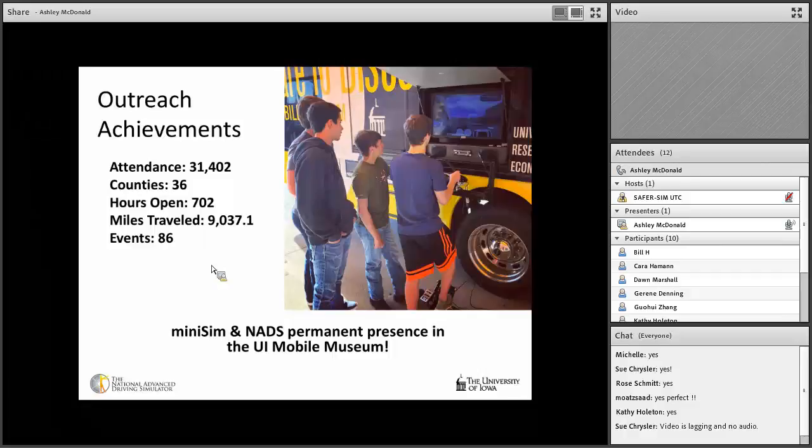And one other component of this outreach was that staff from NADS would attend specific events, such as the state fair. We had many of the mini-sim staff there, able to talk to visitors about not only the mini-sim, but about NADS in general. And again, to give the opportunity to start that conversation about STEM research and areas that young students can get into. So this on screen is a picture of, I think, high school age students checking out the simulator. You can see the pedals on the bottom there, the screen up top, and then, of course, the controls.